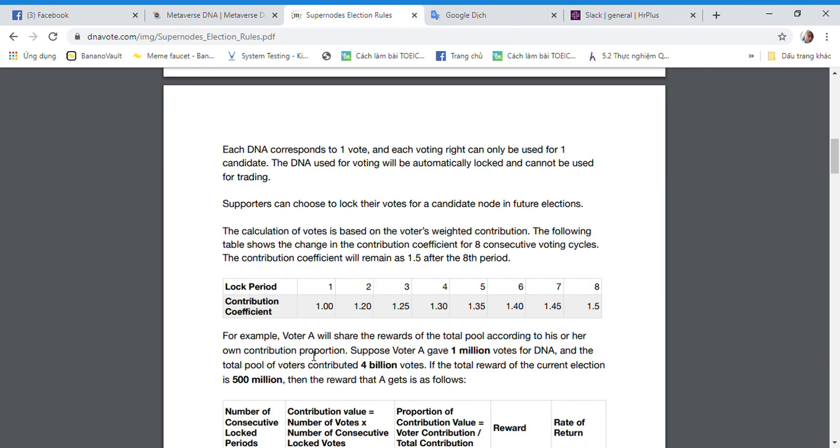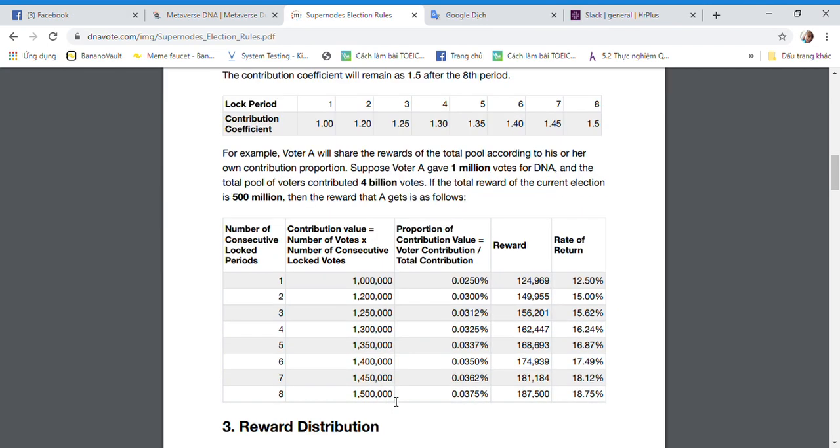For example, voter A will share the reward of the total pool according to his or her contribution proportion. Suppose voter A gives 1 million votes for DNA and the total pool of votes contributed is 4 billion votes. If the total reward of the current election is 500 million, then the reward is as follows. Number of consecutive voting periods 1, 2, 3, 4, 5, 6, 7, 8. Contribution value. Number of votes.